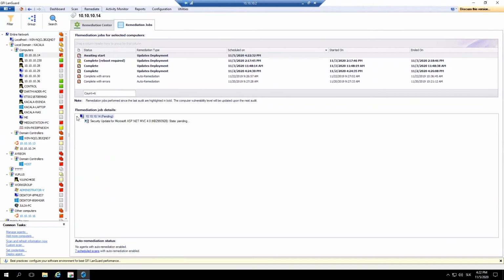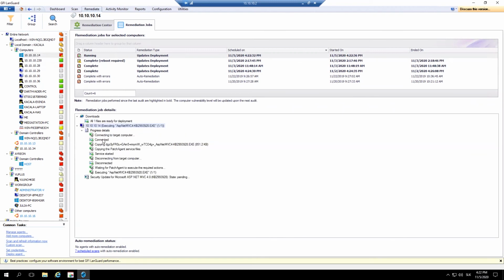That's it. After that, GFI LANguard will start to download the missing patch. Once it's downloaded, it will automatically deploy the patch, which we can see in progress. Connecting to the target computer, starting the service, and in a few seconds we should know that the patch deployment has been completed. This is how easy secure endpoint patching could be. It's an example of manual patching. GFI LANguard also offers automatic patching, taking one more task off your desk.